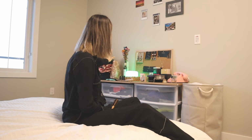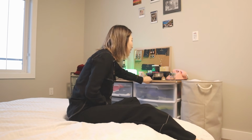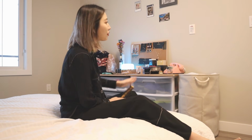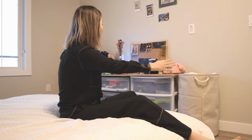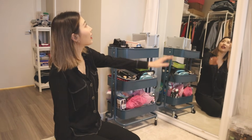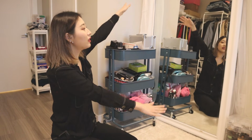Some stuff over here. As you see, I wanted to have a wooden dresser, but I just didn't want to spend more money, so I just decided to buy a wooden shelf, a part of the shelf, and then just covered it over. So if you see it from there, it just looks like a wooden dresser. But it's actually plastic underneath. Yes, exactly.